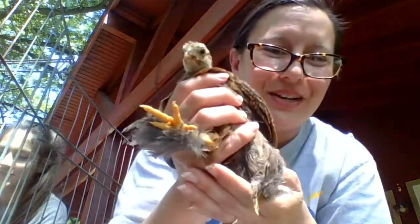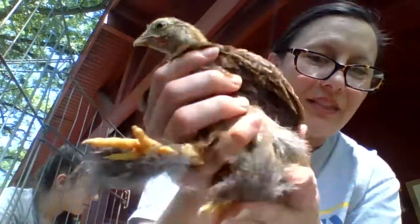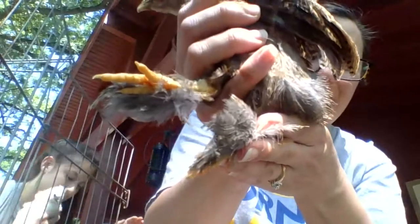Okay. Oh, and another thing I wanted you to notice is that Butterscotch has a lot of feathers on those little feet. So I want you to notice that difference as well.